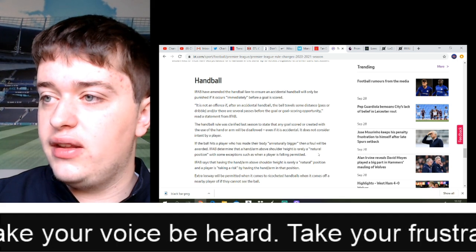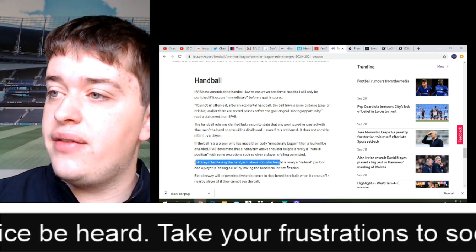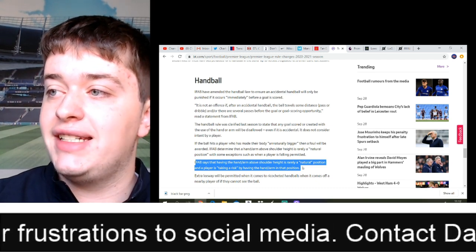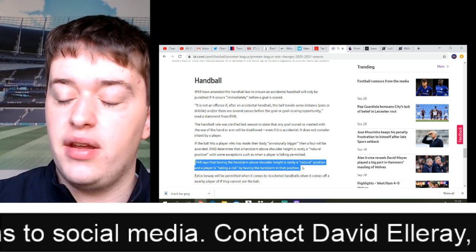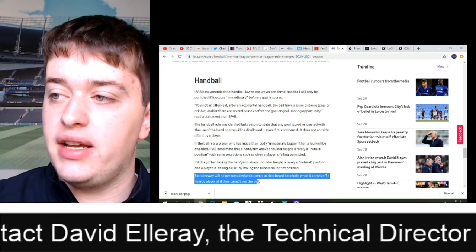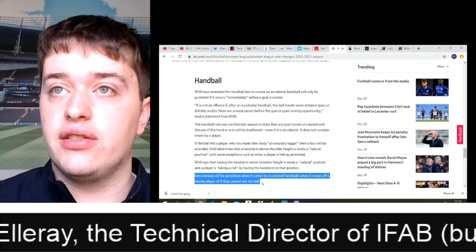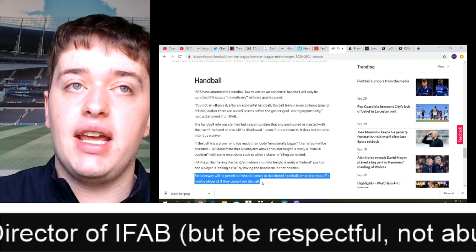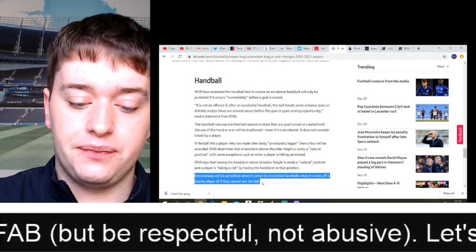It's too late for that exact addition to the rule, but IFAB says that having the hand or arm above shoulder height is rarely a natural position, and the player is taking a risk by having the hand or arm in that position. Now, this next bit, I've been saying in the last couple of days, I know a lot of people have: the decision from Chris Kavanagh on Sunday to award Newcastle a penalty in the last couple of minutes against Tottenham Hotspur.